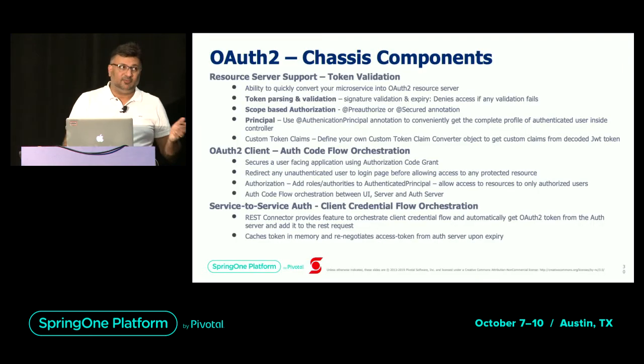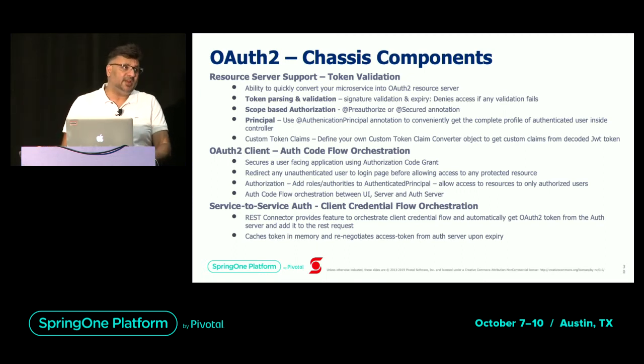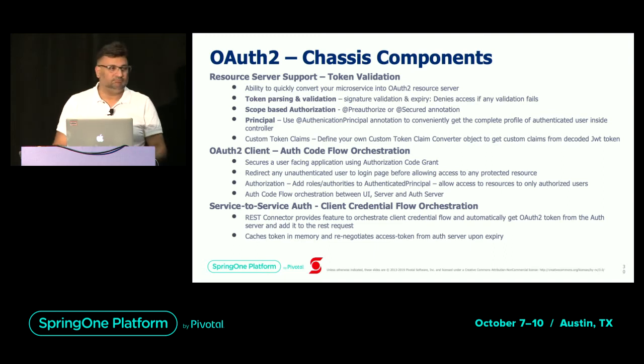So finally, I'm going to talk about the last capability, and we're doing good with time. OAuth 2. We have 3 components within the OAuth 2 capability. First one is the resource server. We have created a starter. If you include that starter, automatically your microservice will become a resource server. It will do the token validation and token parsing. If your signature validation fails or the token is expired, you reject the call. Scope-based authorization uses standard Spring Security annotations. You can use PreAuthorize and Secured, and we'll do that. All you have to do is include that jar. That's about it.